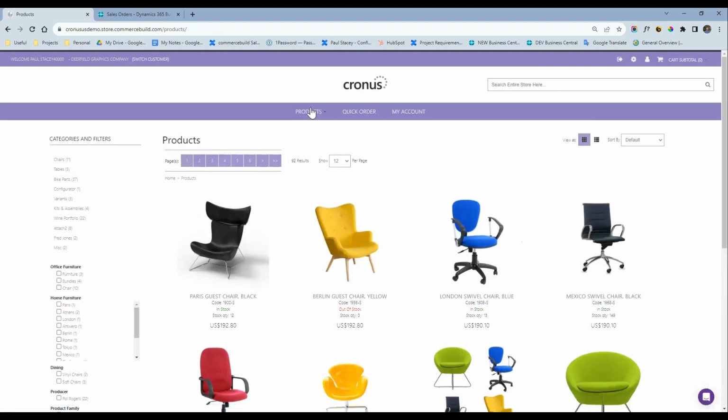So you may have hundreds or thousands, tens of thousands, hundreds of thousands of items. It really doesn't matter. The key thing here is to provide the extensive searching, categorizing, and filtering of those items so that the user's journey through the store is intuitive.